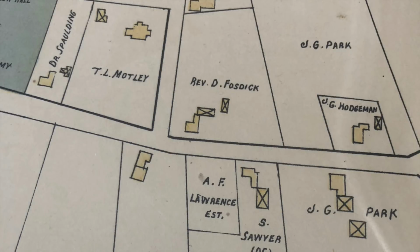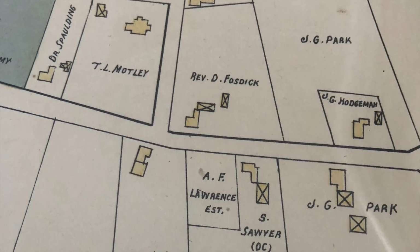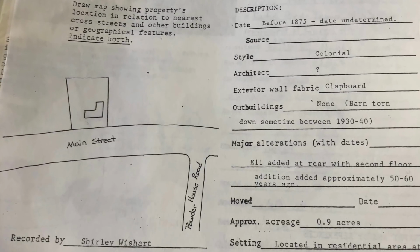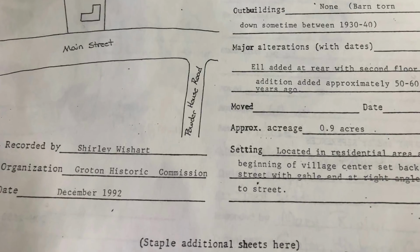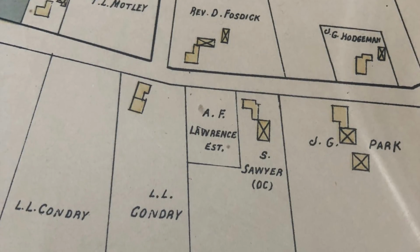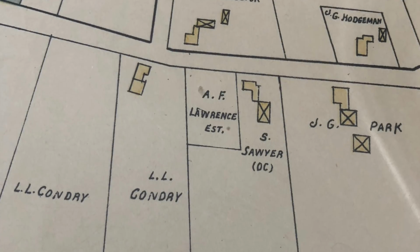During my own research, I have come across quite a bit of inaccuracies, including this next photo that's coming up. The drawing of our home is actually the wrong direction. It's L-shaped but flipped. It also states that the L addition was added 50 or 60 years prior to this assessment, which was the 1990s. We have proof from some drawings and maps that that L addition was there at least in the 1880s.